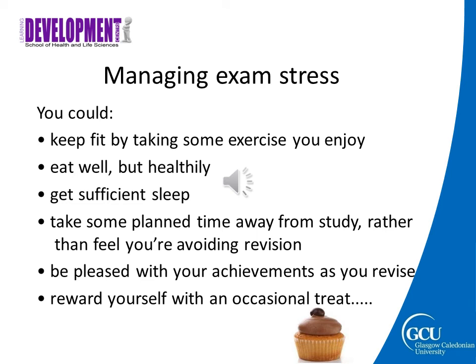The important thing is to recognise your achievements and take breaks when you need it. Often taking a break from study can cause guilt, as you may feel you should be studying constantly. But breaks are really important, and you'll be able to relax and enjoy them more if they're part of your revision timetable.